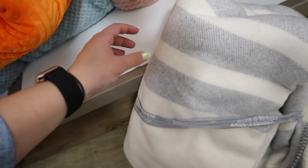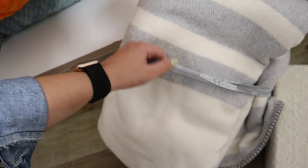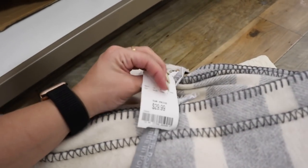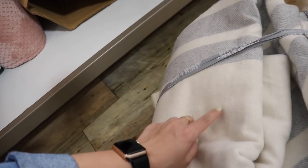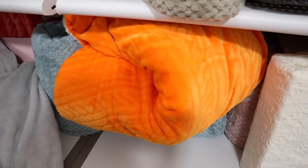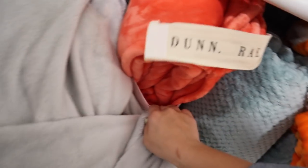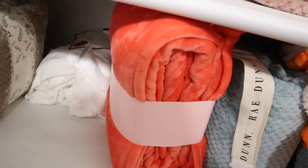What is this? I like the color, I like the beige with the gray, made in Portugal. This is actually really nice. How much is this? $30, it's huge. Oh, I wish it had the label. But that's really nice. This blanket's literally gonna break my camera. It's so neon, for a construction themed little kids room maybe. I see a neon pink Kate Spade one too. The colors on that are crazy.